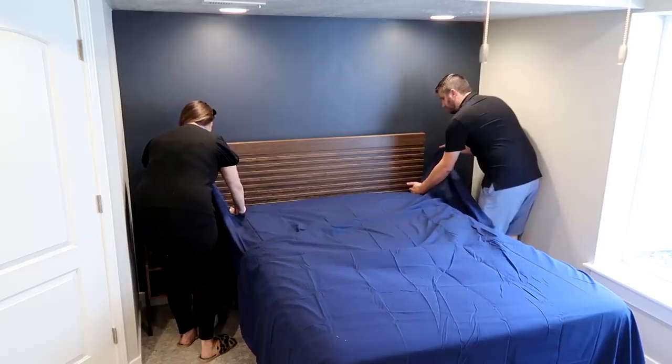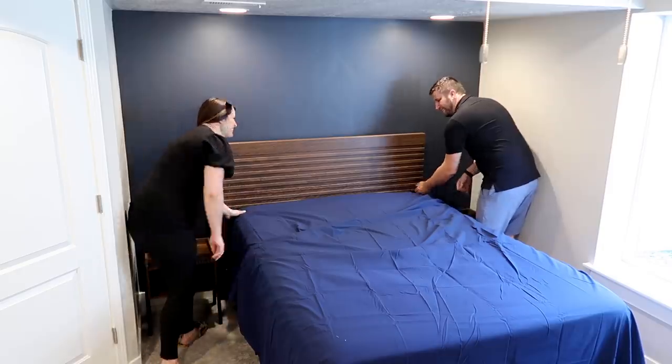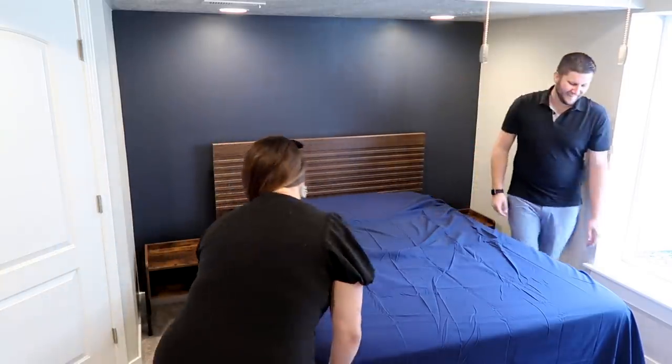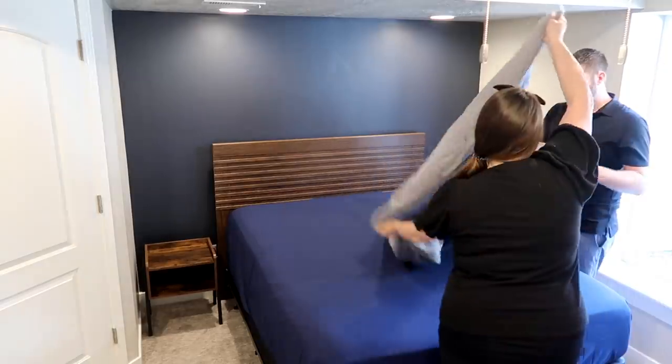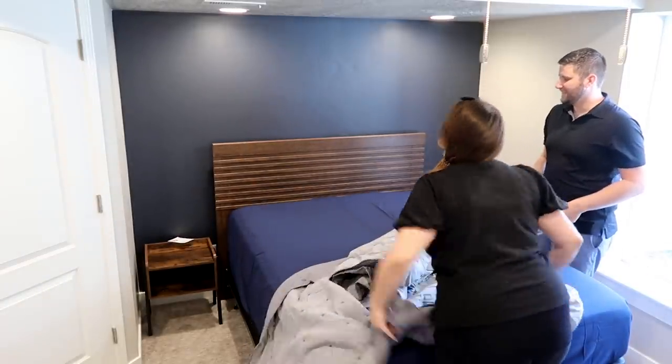So here Kyle is just making sure that making the bed is as big of a pain as it could possibly be. I feel like he does this every time that he helps me make the bed. And on one hand, he is just driving me nuts. And on the other hand, I am laughing. So I guess it's all good.